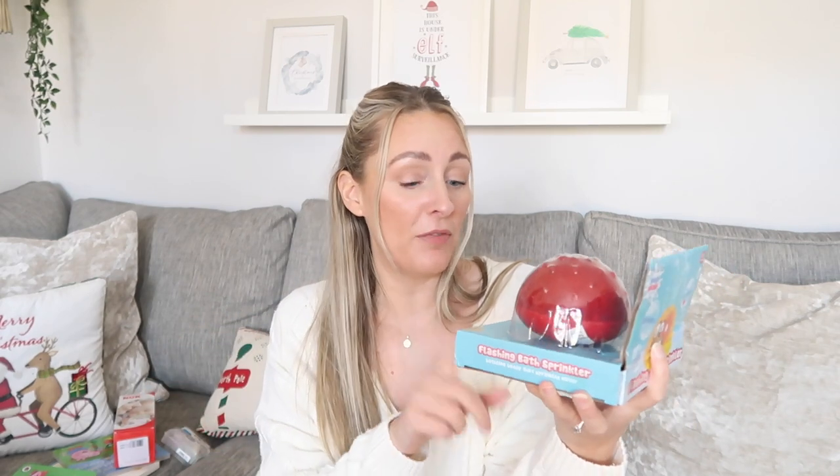I've seen a few people share about these and I've heard good reviews so far, so obviously I'll keep you posted in my vlogs. I just thought I'd get her a couple of different bath options because she hasn't got very many toys for the bath and these are quite easy to store away when they're not being used.